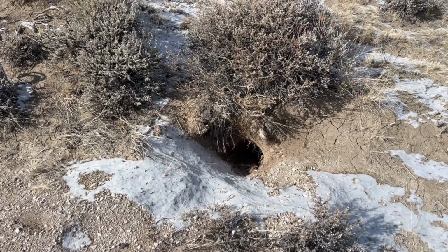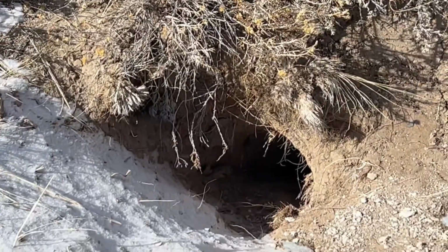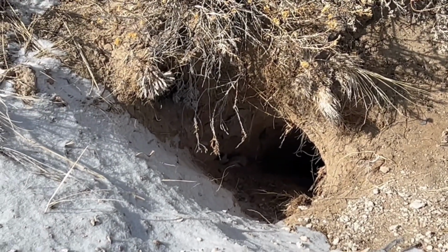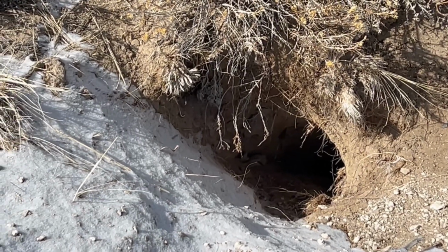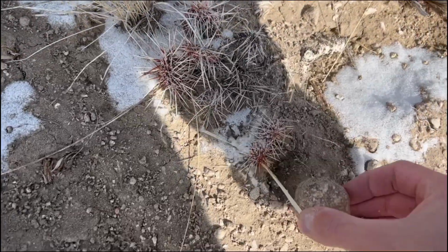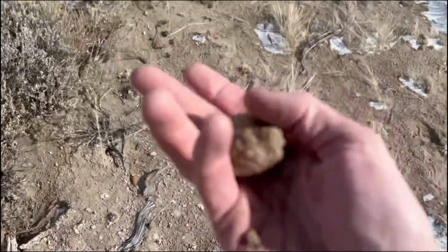Oh yeah, definitely some wildlife out here. Probably a rodent burrow of some sort, and then maybe, if you're lucky, a rattlesnake has moved inside. This might be another one, right next to these cactus plants right here.